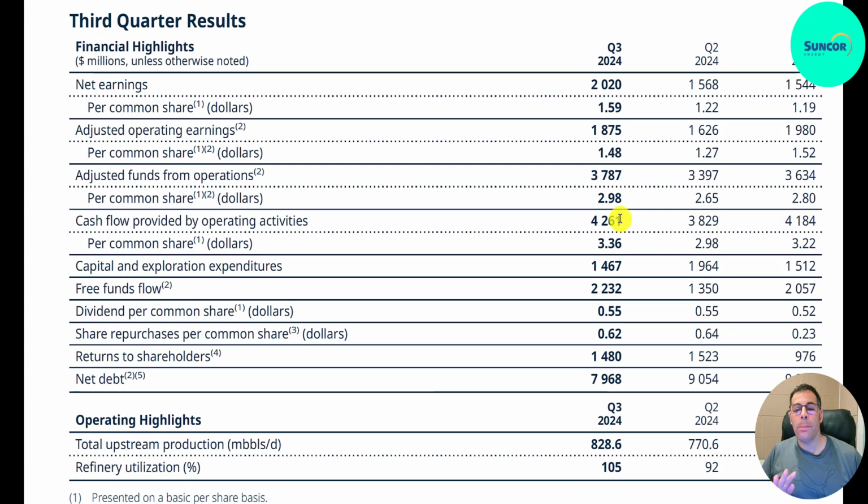Operating cash flow, $4.3 billion. Operating cash flow is net income converted to cash. So you take your net income and you add back the non-cash items like depreciation. CFO per share is $3.36. That's higher than last quarter and last year.